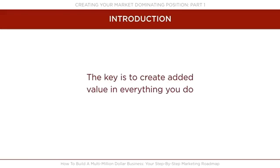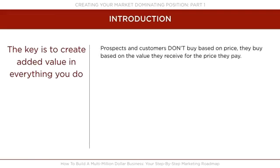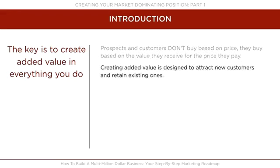The key is to create added value in everything you do. Prospects and customers don't buy based on price. They buy based on the value they receive for the price they pay. Creating added value is a market or customer relation strategy that can take the form of a product or service that's added to your original offering for free or as part of a discounted package. Like all other elements in your marketing toolkit, it's designed to attract new customers and retain existing ones. Another simple example of added value would be a gift shop owner that offered complimentary gift wrapping with every purchase.